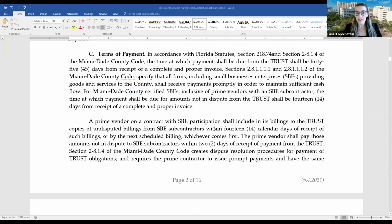The terms of payment is a very, very important provision for you as a vendor. If you are a certified Miami-Dade County SBE, payments due from Jackson are going to be 14 days from receipt of a complete and proper invoice. So this is a very important part of the terms of payment. Also, if you are not a certified Miami-Dade County SBE, then it's 45 days from receipt of a complete and proper invoice. So in order for the clock to start ticking, this has to be met. The invoice that you submit has to be complete and proper.